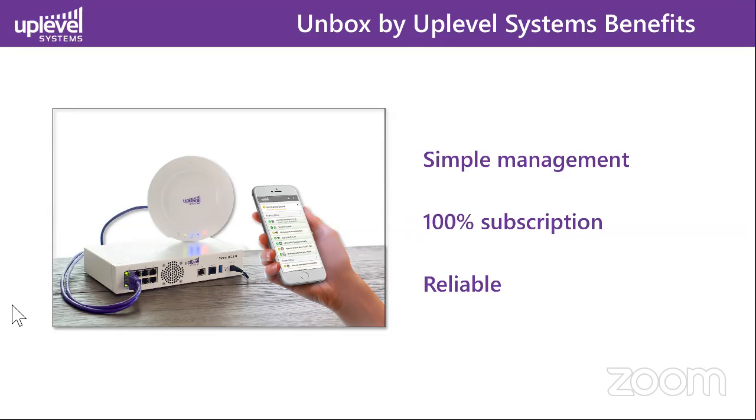Then the other thing we did, we made it 100% subscription. Even though it's hardware as a service, it also includes a cloud component. Obviously, it's cloud managed, and it's all in. We'll get to this in a second, but it includes the hardware, the support, the warranty, really everything. In fact, every 3 years you're eligible for a hardware upgrade for your customer accounts as part of the ongoing service.